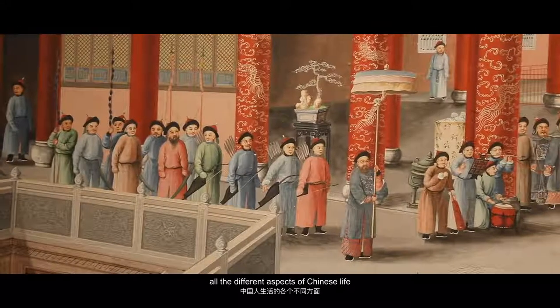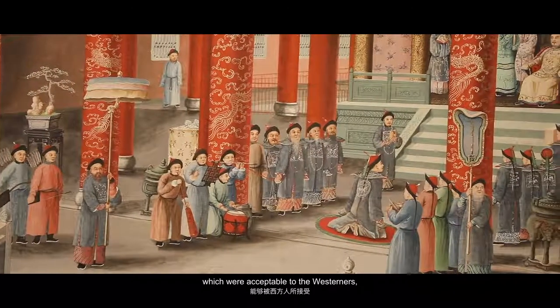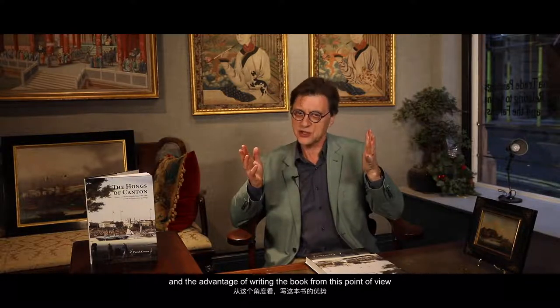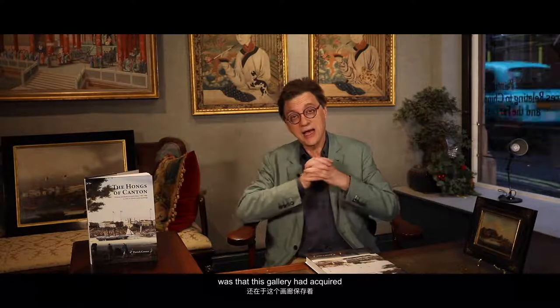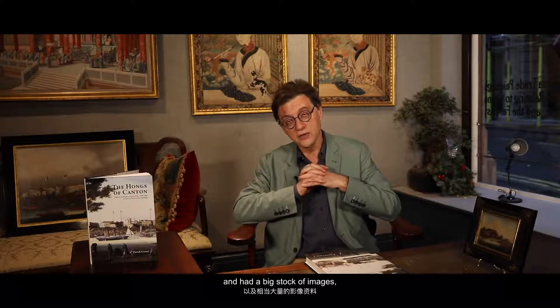All the different aspects of Chinese life were painted by these artists who wanted to produce paintings which were acceptable to the Westerners who came to trade in Canton, Guangzhou, Guangzhou being the only place where the Westerners could trade. So this seemed to be a subject which hadn't really been tackled before, and the advantage of writing the book from this point of view was that this gallery had acquired and passed on a large number of these paintings and had a big stock of images.